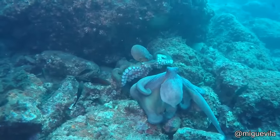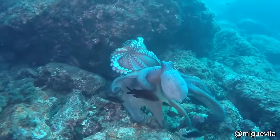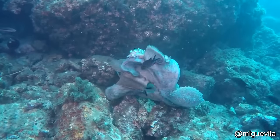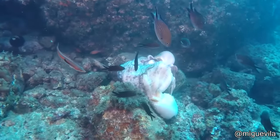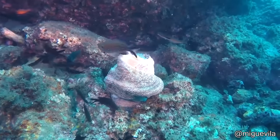This is what it looks like when two octopuses fight. It got to the point that it looked like a giant octopus burrito.